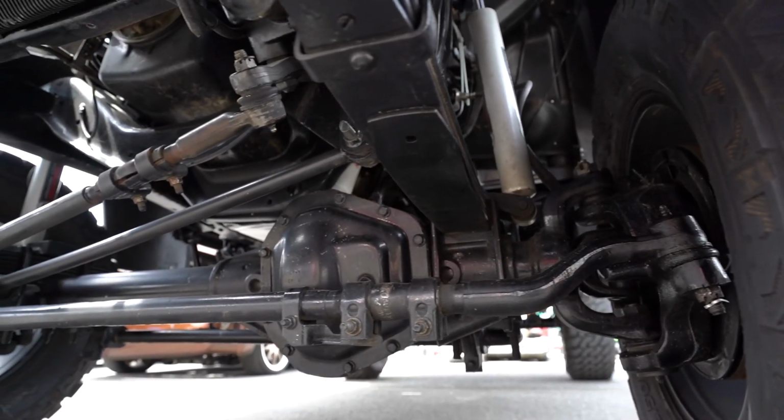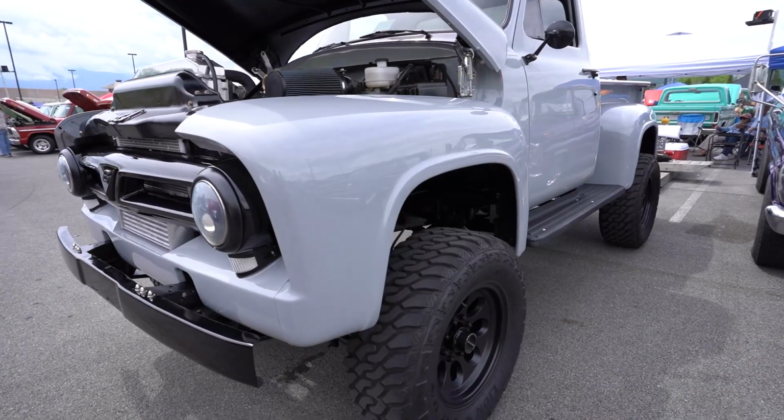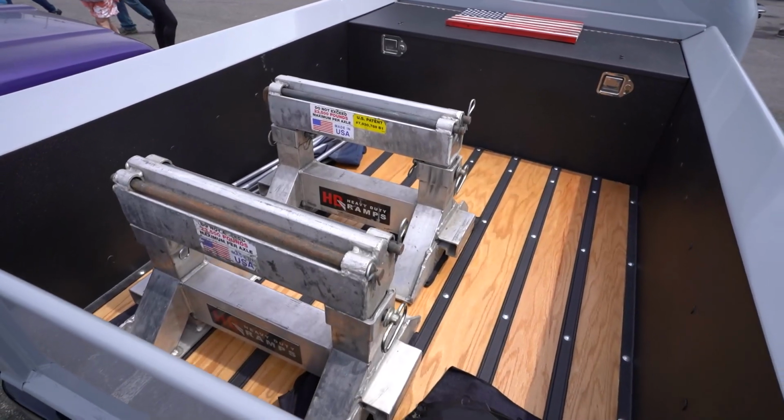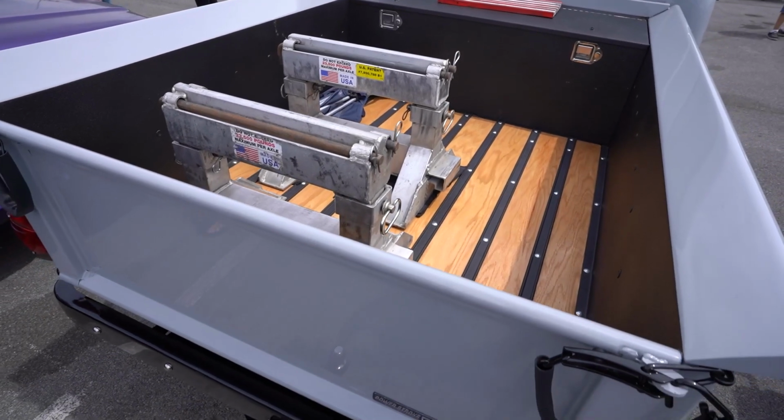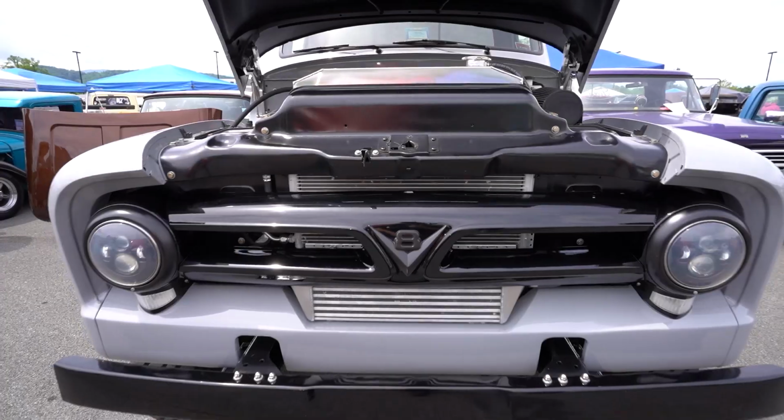You had said that he had boxed in the frame to make room for the wheel wells. Absolutely gorgeous work under there. How long have you owned the truck? About 6 months. We bought it at Barrett-Jackson. Yeah, I love the fact that he put the intercooler inside the bumper and made it look really nice. Yes, sir, he did a good job.